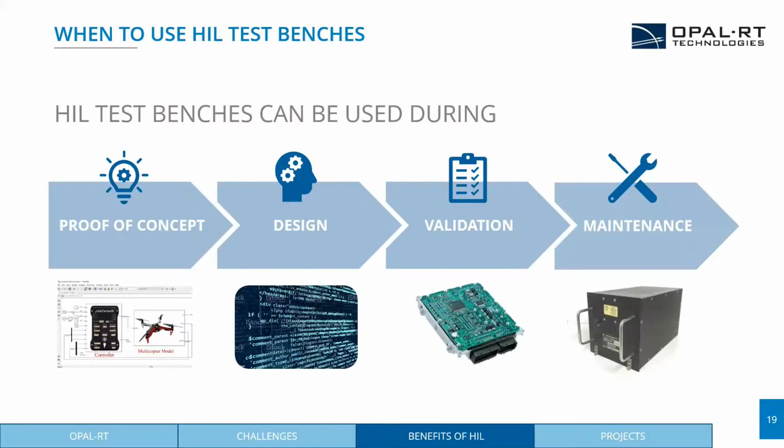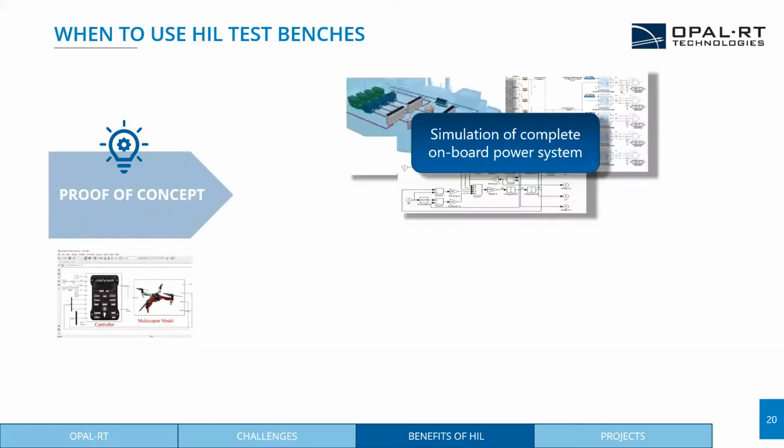Either to update the software and test these updates on the ground in the lab before uploading the code in the aircraft, or in case we need to reproduce some behavior that has been observed. So we want to run test sequences or whatever condition has been observed, which led to some behavior of interest. That can be reproduced as well using a HIL test bench very easily and many different times. So just to give you a few examples here.